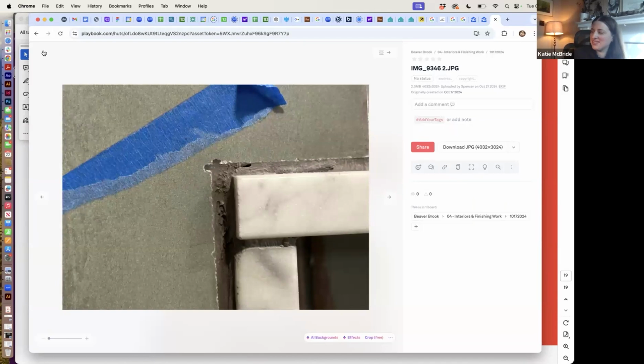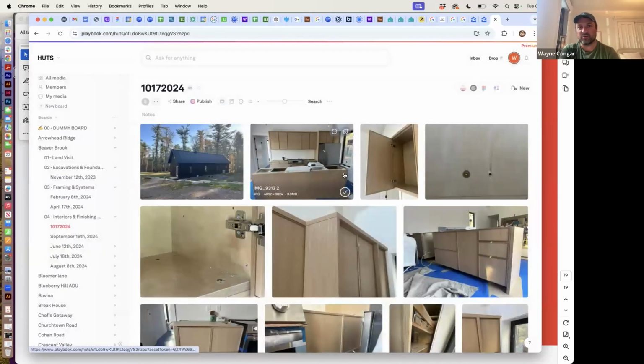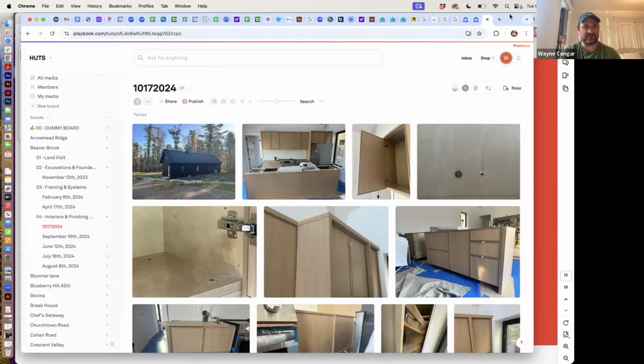Great. Fix that. So that's Beaver Brook, a 3-bedroom, 2-bath, based on a Big Bar in Eldred, New York, in the Western Catskills, and it's on its final legs. We're excited to share final photos of this one and to have our clients move in full time and start to build the next chapter of their life in the house.